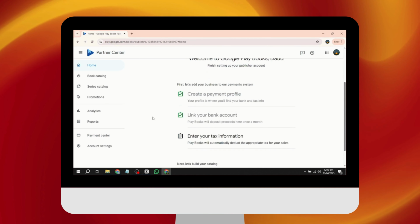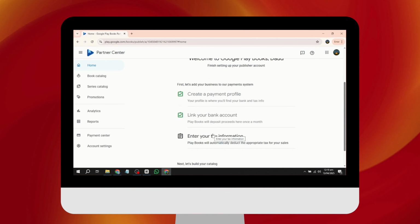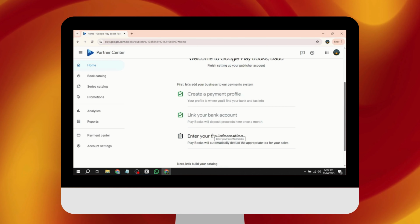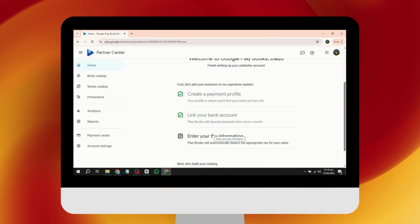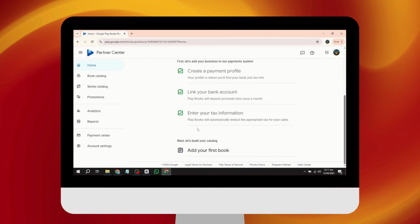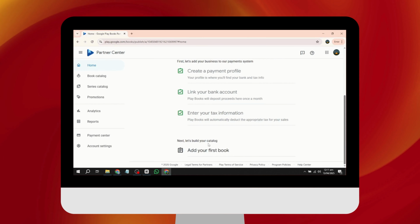Then proceed to provide your tax information. You'll be guided through a series of steps to complete the necessary tax form. Make sure to enter the accurate and up-to-date details as required. Once you've successfully filled out and submitted the form, you'll be ready to move forward. At that point, you can begin uploading your first book to the platform.